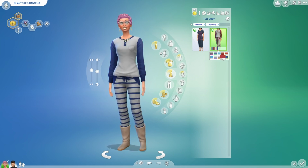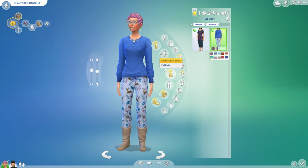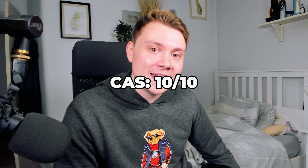And even though it's not a pack about CAS, of course all Sims 4 packs are balanced in their content, so they did have to include it. And from that perspective, we are starting off strong with a 10 out of 10 for the CAS.